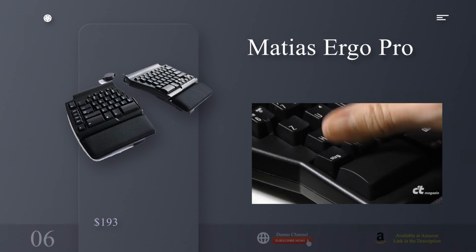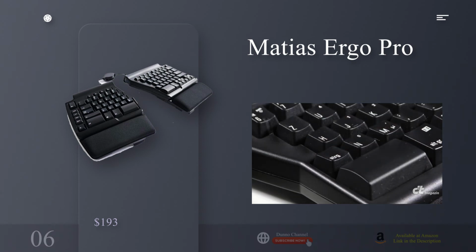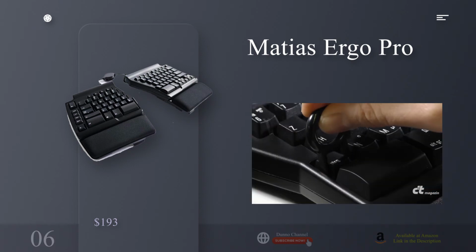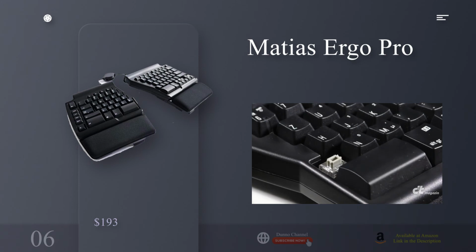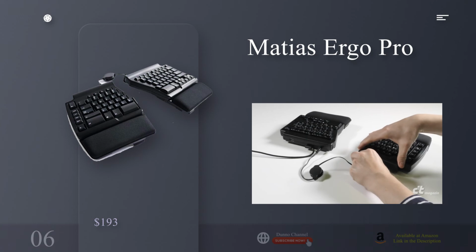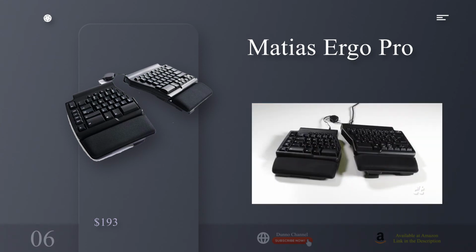Like the Freestyle2, the Matias is a fully split keyboard, so you can maneuver the 2 halves into whatever positions you feel is most comfortable. This keyboard also sports a cushioned palm rest for maximum comfort, but at an uncomfortable price tag at nearly $200. Still, it has many virtues for the price.